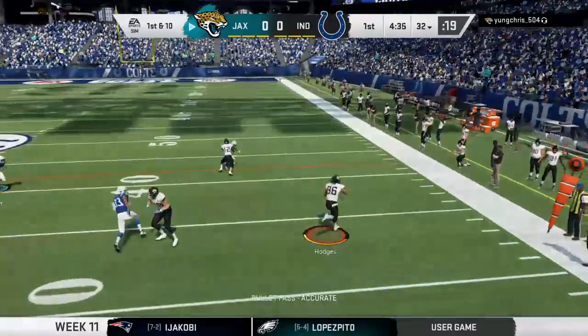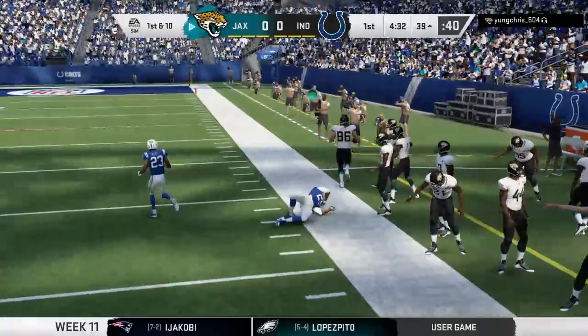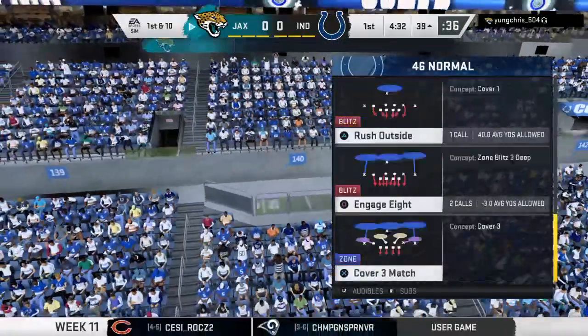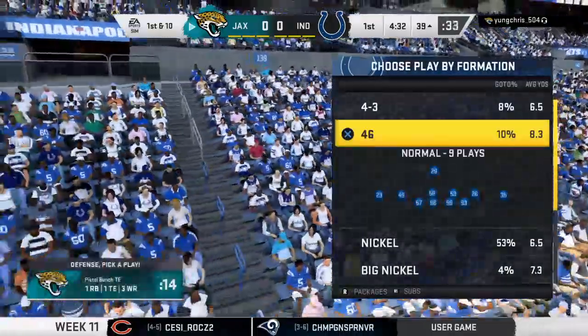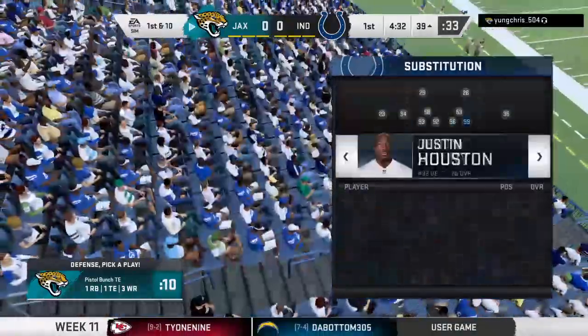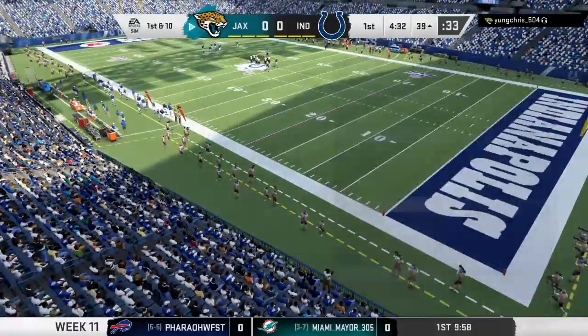There's Foles. It's a short one here, complete to the tight end. He got 29 yards that time. It's so important to tackle well against these guys, but you and I both know that's easier said than done when the guy you're trying to tackle looks like this guy. And it's usually going to take more than one man to get him down, and it did right there.